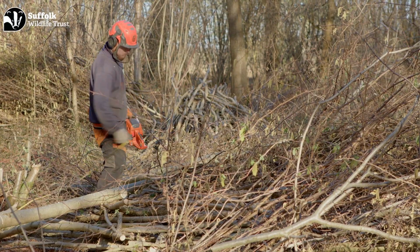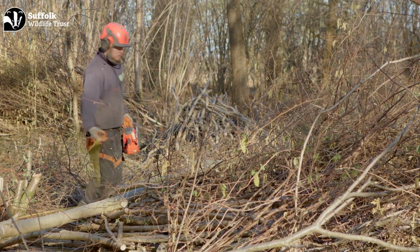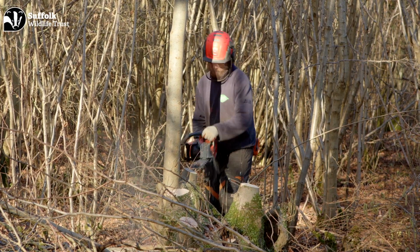Coppicing provides structure within a woodland, a mosaic of different structures and different ages of woodland. This allows different species to thrive within different ages of coppice and different parts of the woodland, increasing the biodiversity you have within the woodland quite dramatically.